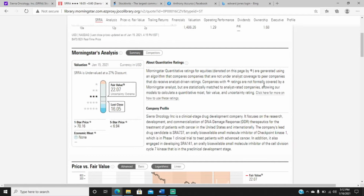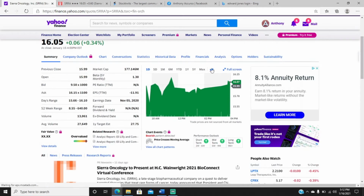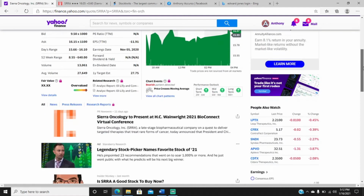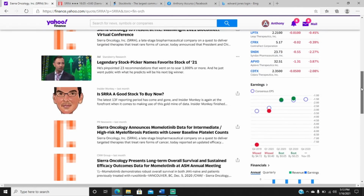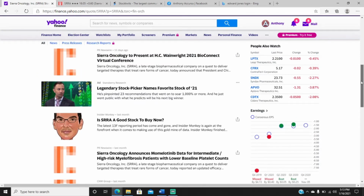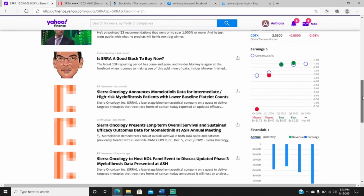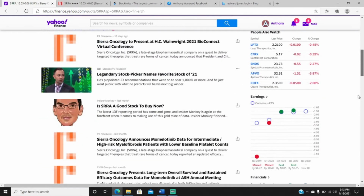And we can see that this company, it's not worth a whole lot, 177 million for a pharma company. That's pretty small. But this company's got a great shot, I think, to get FDA approval down the road as a second line option in myelofibrosis. There's a big myelofibrosis expert named Ruben Mesa who's been involved in the research.